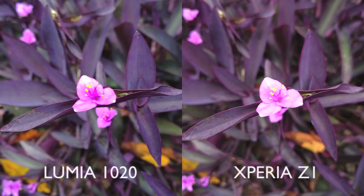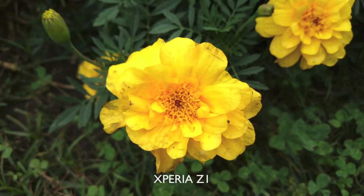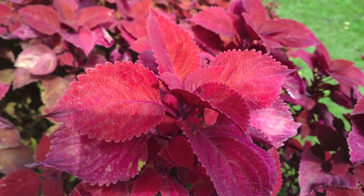For the 1020 has a little bit of a problem focusing under macro, and it also has problems with white balance even though it's adjusted. And yes, this one is adjusted right here. You can see that the Z1 definitely takes a clearer picture and has a better performance value with the macro shot itself. And you'll know what I mean if you have one.